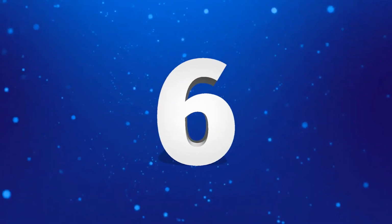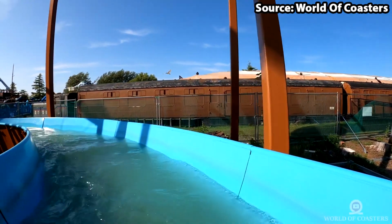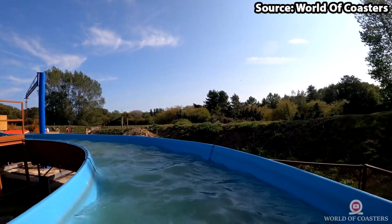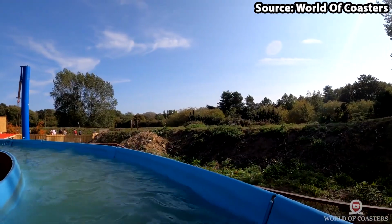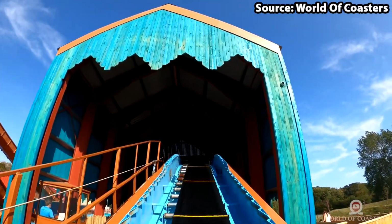Are you heading to Pleasurewood Hills on a hot UK day? Well, that is extremely unlikely, but no matter when you go, you must head on our number 6 spot, Water Fun Factory, for as the name may suggest, the most fun ride around.